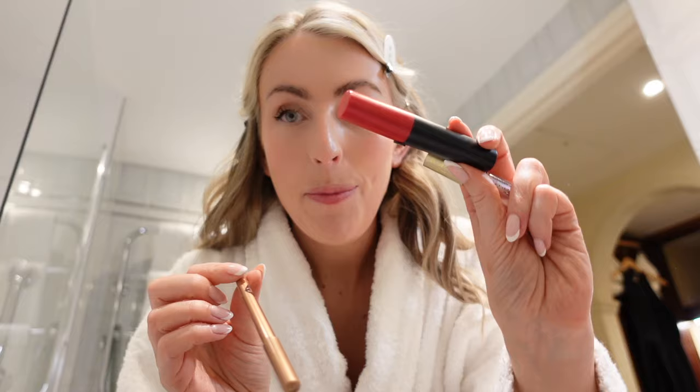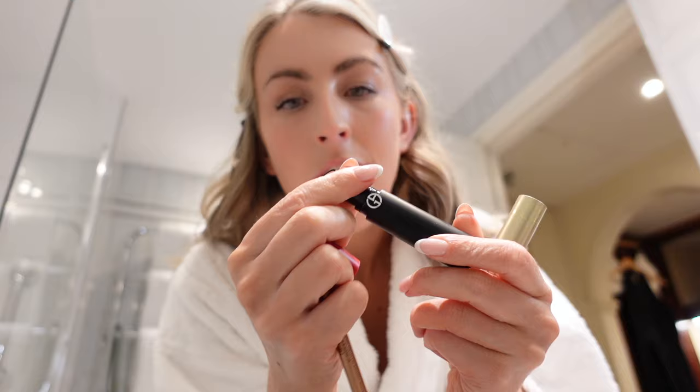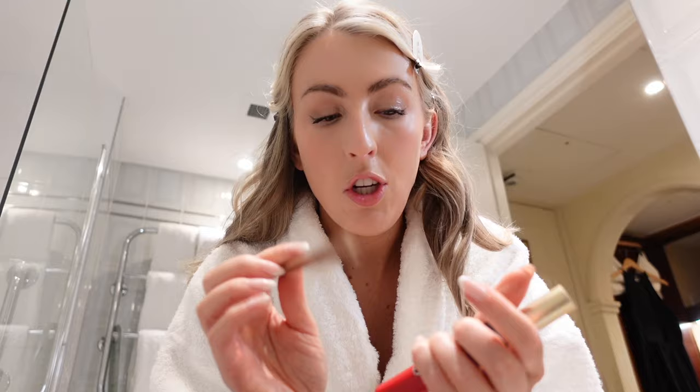Then for my lip combo, I'm gonna go with the Armani. This is the shade 117. It's a really beautiful nudie pink shade. And then I'll do the lip liner first. This is the Lip Cheat Iconic Nude by Charlotte Tilbury. And then of course the famous lip injection.